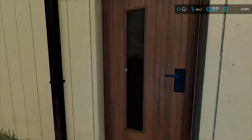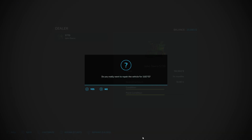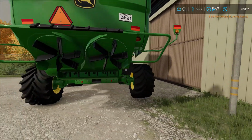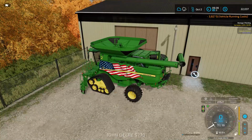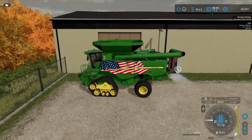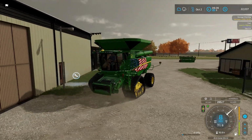I'm just very excited because of this. So let's repair this. That's another $4,000 to repair it. But for the price of $223,000 all in, we have a harvester, plus the $90,000 for the header. But really, we saved like $240,000. We saved about $250,000 basically. I'd say that's a win.